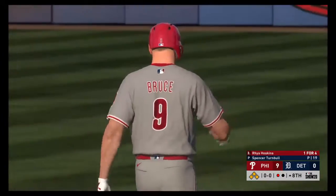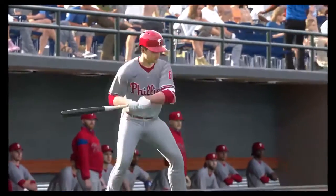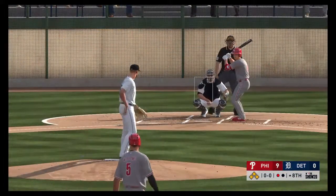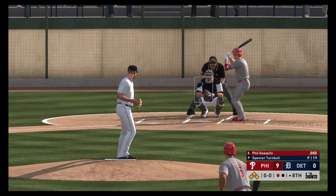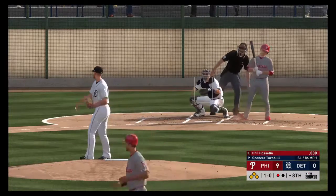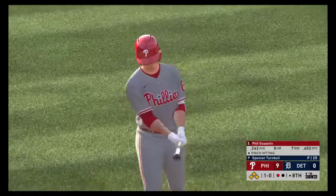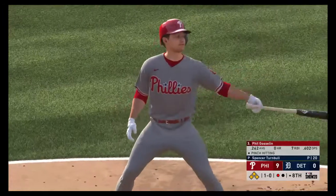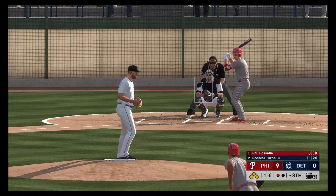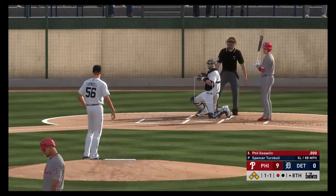Well, the good news is he has a force at every base. The bad news, a single probably drives in a couple of runs. Phil Gosselin will get the nod from his skipper to pinch hit, and he'll do so in a big spot. Bases loaded, only one away. And here's a slider that's nowhere close, and it's 1-0. And he's got ducks on the pond, as they say, looking to add to his team's already sizable lead. Left it up in the zone, but it's a strike, 1-1.